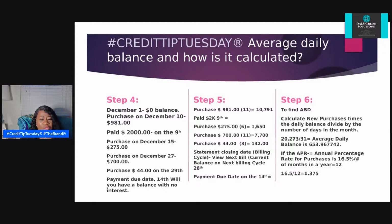10,791. All the numbers you see in parentheses equals the number of days within the billing cycle. The month of December has 31 days. So as you're doing this, you do from the 1st to the 10th, and it's 11 days. You get 10,791. The purchase on the 15th, so we go from the 11th day to the 15th day, which is 6 days, and you do 275 times 6, you're going to get 1,650.